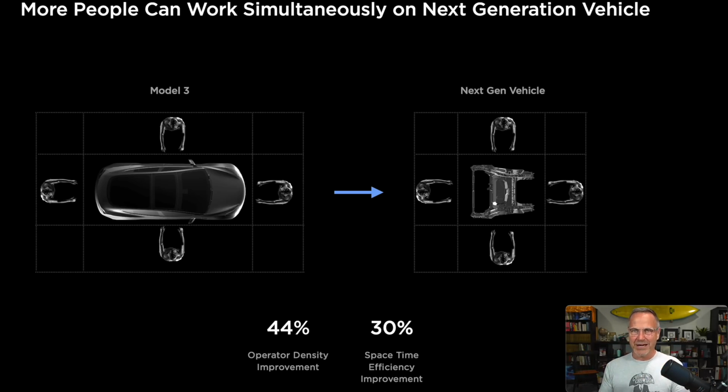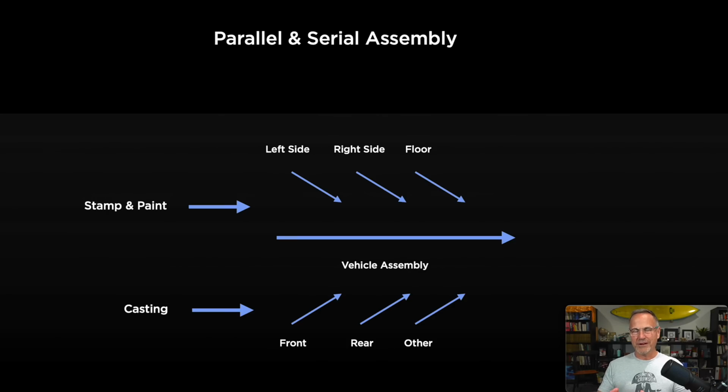You can also use Optimus, as people have talked about, and you have a space efficiency as well as a density of worker efficiency. And even better, the fully unboxed mode of building the car means that it's parallel. It has a parallel component in addition to the serial component.